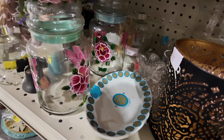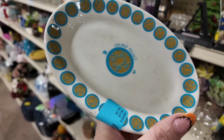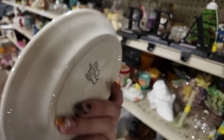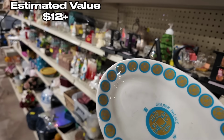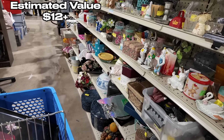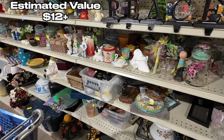Golden Palace. Is that Chinese restaurant wear? I think it might be. I know that was there earlier. I just didn't take the time to look at it, because when I registered it, I was like, meh. I might take that with me. I told you guys before, the Chinese restaurant wear can be worth money if you get the right piece.